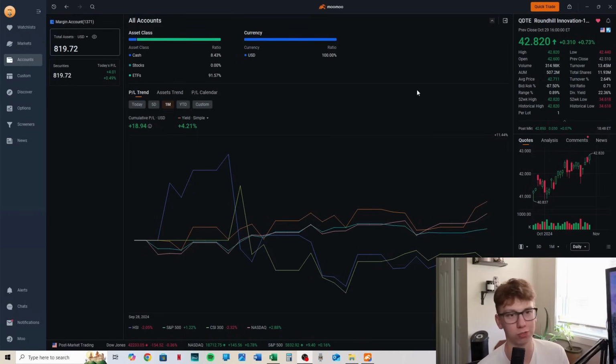And third, I could just move it into like a high yield savings account. So let me know between those 3 what you guys want. And if you choose number 2, let me know what ETF or stock you want me to put it in, because that would help me out a ton.